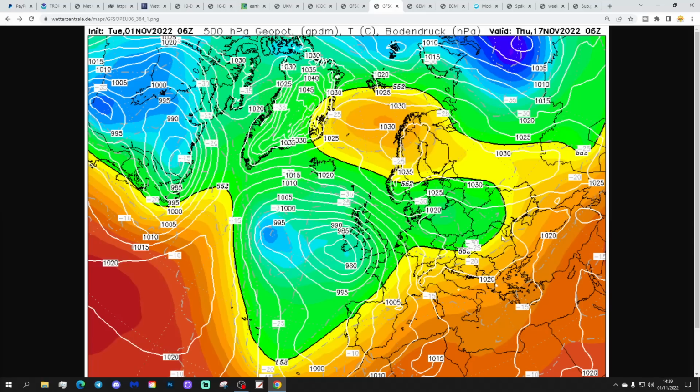Now, it's only one GFS run. It is trying to range of heights over Scandinavia. We know about a lot of the longer range model output. We did a live stream last night going through a lot of those long range models from the European model agencies, anyway, or weather forecast agencies like Meteo France, UK Met, obviously, ECMWF, etc., DWD, and so on.